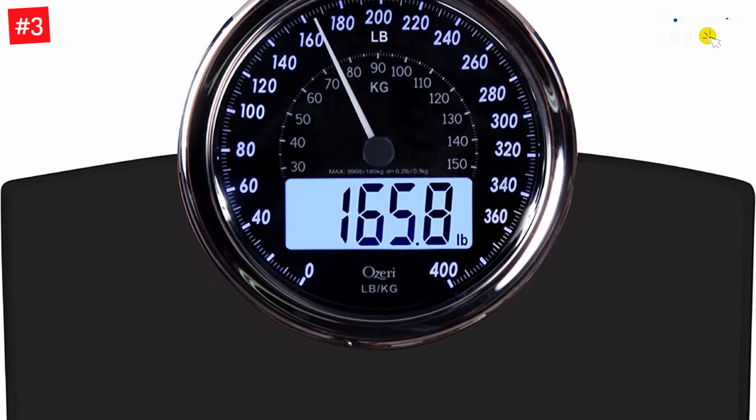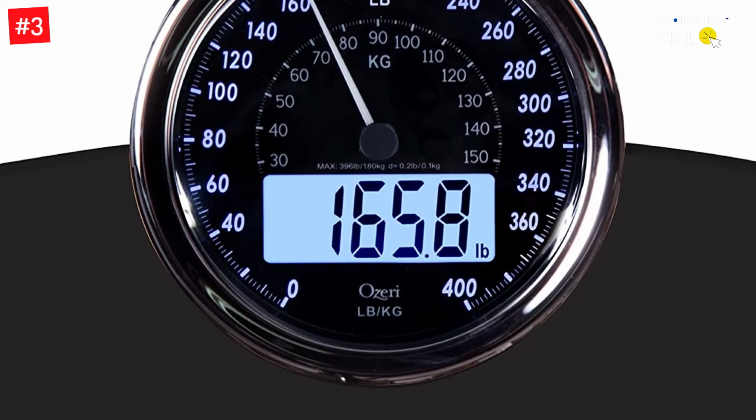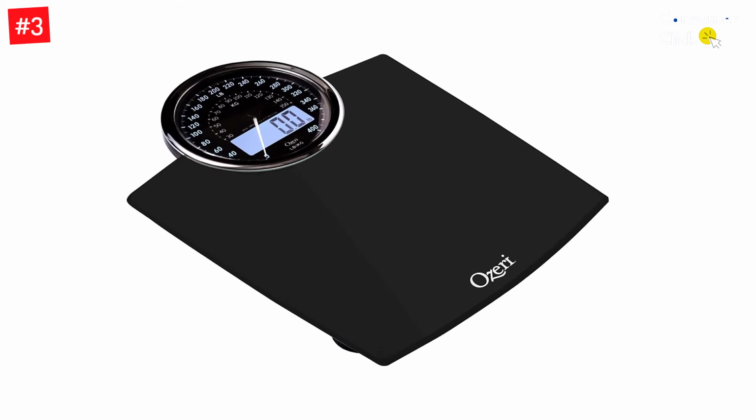Because the scale is analog, it's easy to set up. Just unbox it and insert the batteries it ships with, and your work is done. There are no apps to download, questions to answer, or profiles to set up.